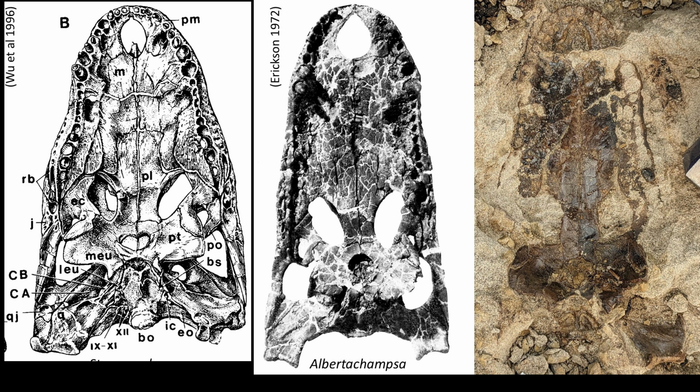Second of all, our skull's a little bit shorter than Albertachampsa, the specimen here, but our skull's very small. So it does make me wonder whether or not the shortness of the skull is related to growth. That they start off with fairly short skulls and then they get longer through growth. I'm not an alligator expert, but we do see these kinds of things happening in dinosaurs. So I do wonder what impact our specimen may have on those kinds of studies.